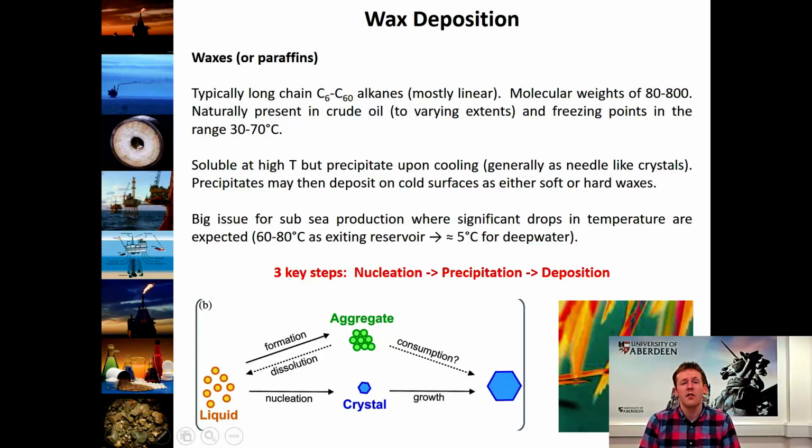So what does that mean? They're no longer soluble in the fluid. In other words, it's like having a solid particle in my fluid. Once they precipitate out, they can crystallize, they can continue to grow, and they may deposit. Now, where are they likely to deposit? Probably on pipe walls. That's potentially a problem, because if they deposit on the pipe wall, as we'll see in the subsequent slides, that creates some flow assurance problems for me. So keep in mind these 3 steps: nucleation, precipitation, and deposition.